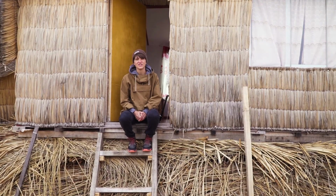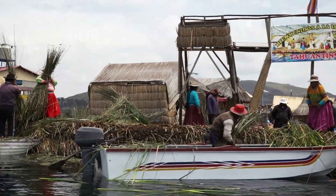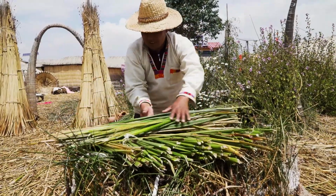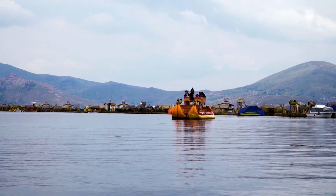One of the main attractions to this lake is the Uros community that dates back to pre-Inka time. The Uros people still build their houses amongst these reeds to this day. This unique way of building is ingrained in their culture. But before they settled on the roots of these reeds, they survived the Inka invasion by living on their boats, also made of reeds.